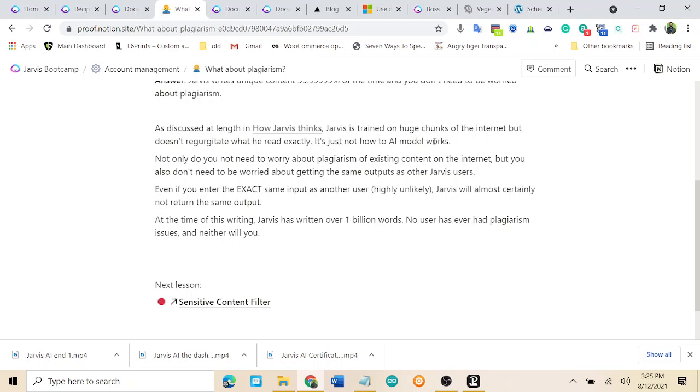It's just not how AI models work. Not only do you not need to worry about plagiarism of existing content on the internet, but you also don't need to be worried about getting the same outputs as other Jarvis users. Even if you enter the exact same input as another user, which is highly unlikely, Jarvis will almost certainly not return the same output. At this time of writing, Jarvis has written over 1 billion words. No user has ever had plagiarism issues, and neither will you.